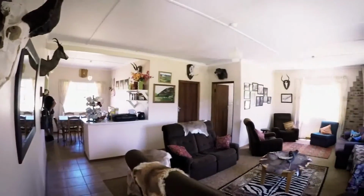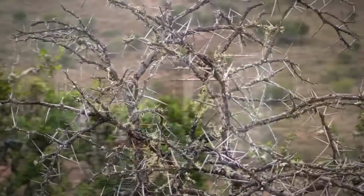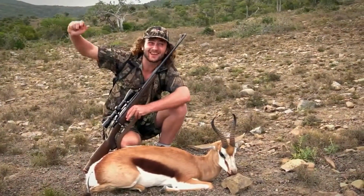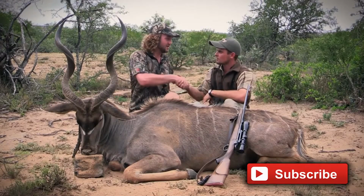The hospitality at East Cape Bushveld Hunting is second to none, and the experience is real. It's an authentic hunting experience. We ticked all the boxes, we got everything we wanted to get, and there was absolutely no doubt in my mind that I'd be back soon for another hunt.